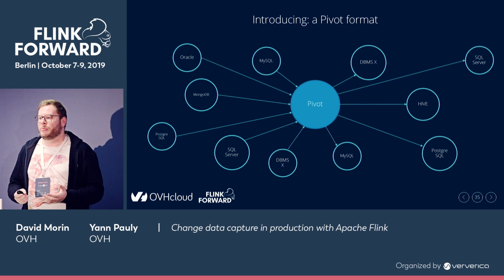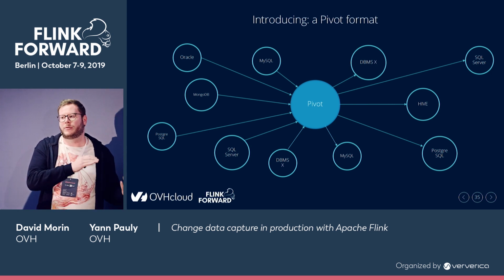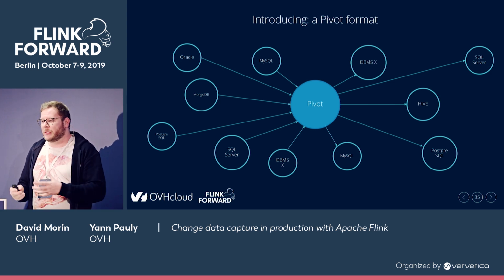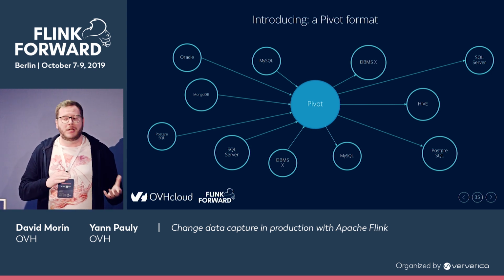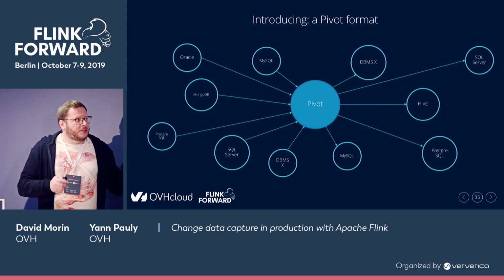And this is for a very simple reason. Our pipeline here is going to be used to get all our data from our databases to our HDFS, but it can also be used to do data replication. So we need to make sure that we don't lose any information when we do this kind of data replication. So pretty straightforward, as I said.